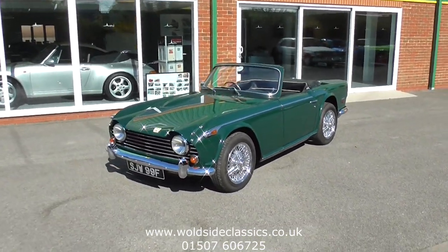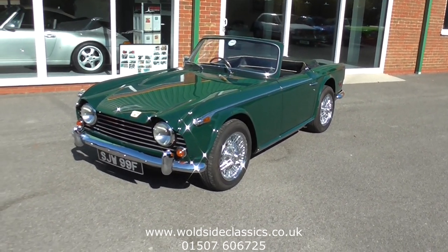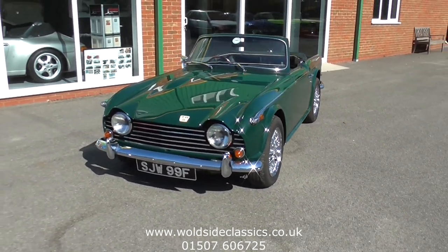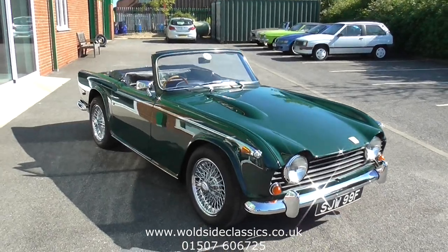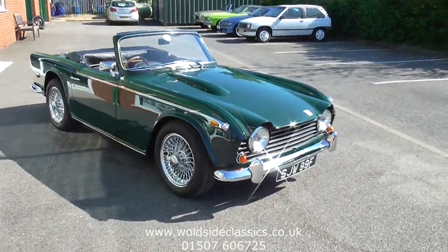Today we're pleased to offer to you this 1968 Triumph TR5 fitted with a 2.5 litre straight six cylinder engine with Lucas fuel injection. Car's finished in racing green with black vinyl upholstery. Presents beautifully. It is a UK car with a CP engine and chassis number, 150 brake horsepower.